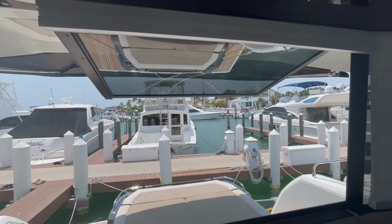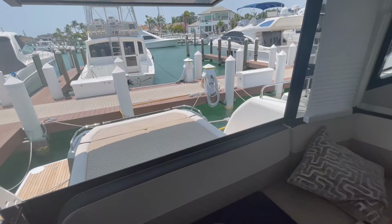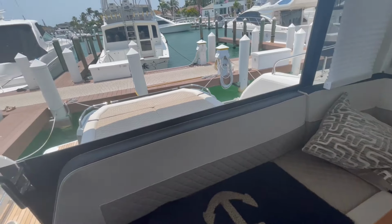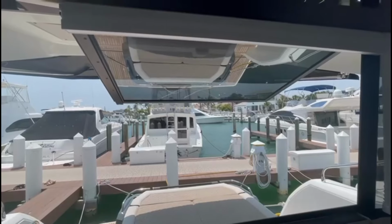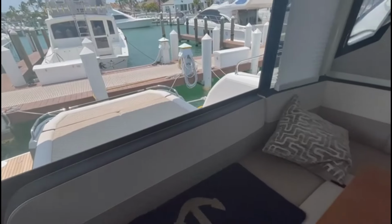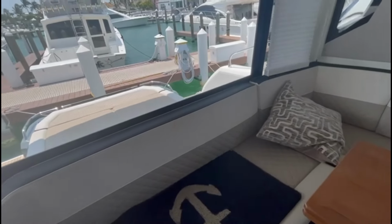When this boat's running, you don't need the AC that much. With that sunroof and this open, that wind rips through.